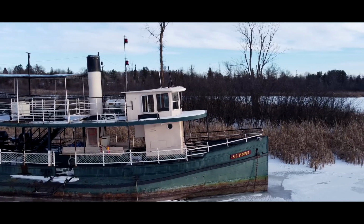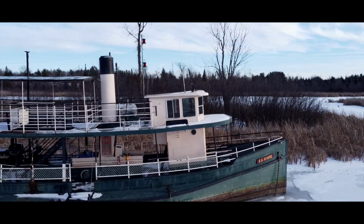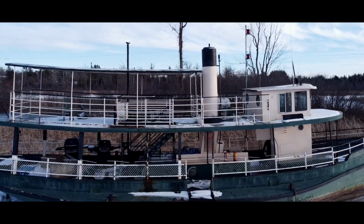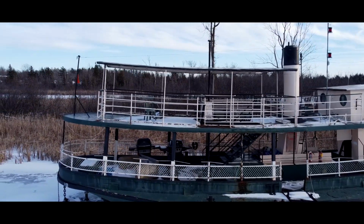Who knows what's going to happen with the SS Pumper. Hopefully they're able to do something with it. I'm not sure, based on being a steel hull, if it's rusted through at this point, which I'm assuming the fees to repair and get it back running would be a pretty hefty amount.